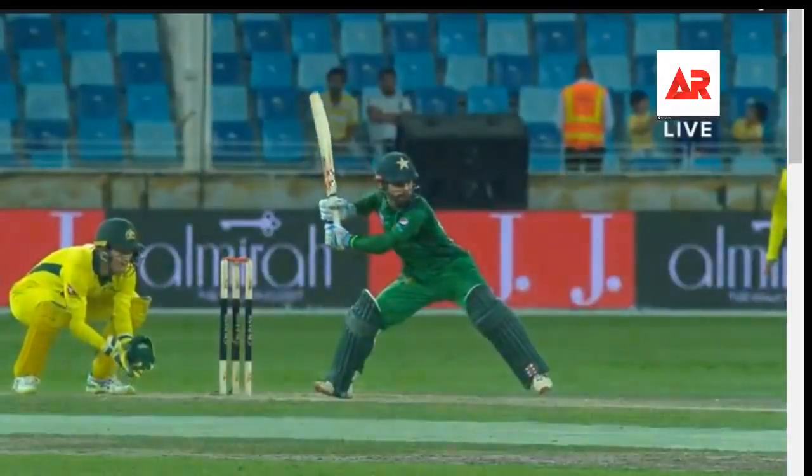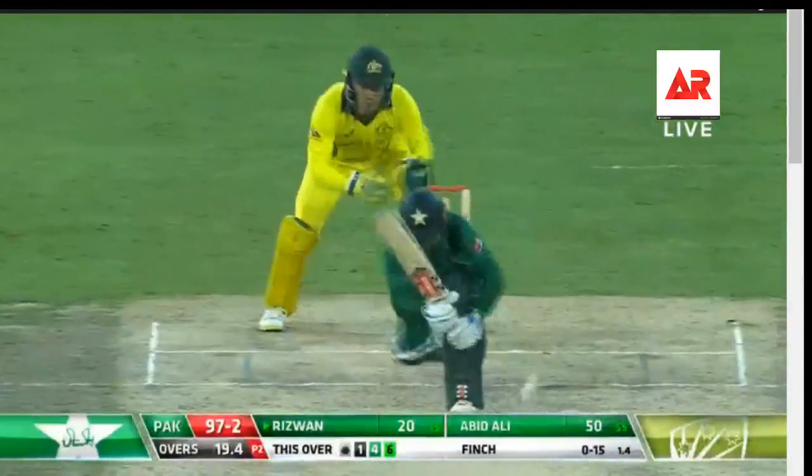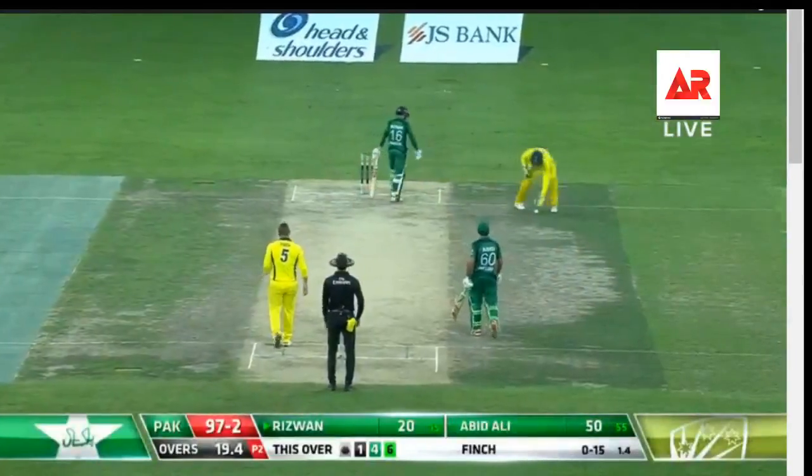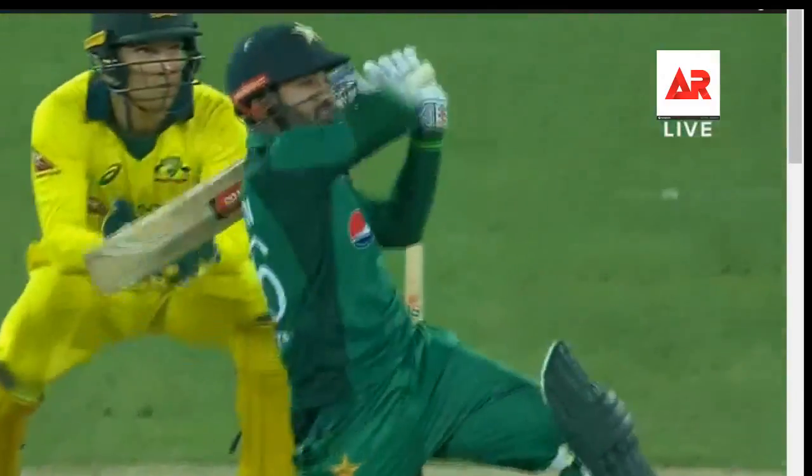Deciding that they're not going to allow Finch to bowl here. Deep in his crease. He's done well here to make that into something which probably wasn't all that short. He doesn't have a lot of sixes. That's his first one in 15 innings. Nigel was there to be hit for 6, wasn't it?